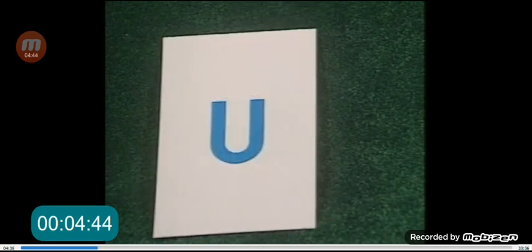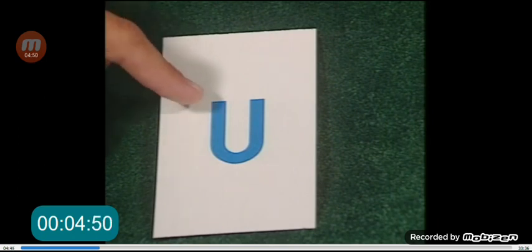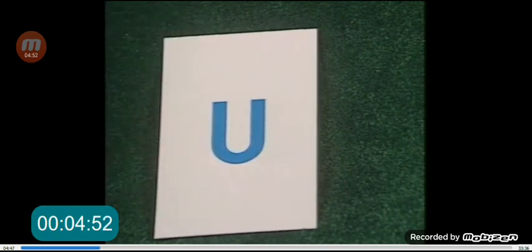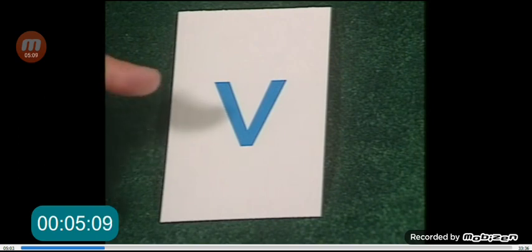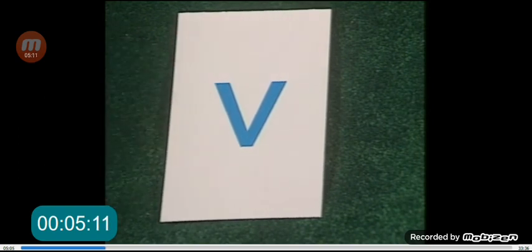Here's a fun letter, the letter U. You see how it goes? It goes up and down and around. That's U. V is very nice. That's V. Can you point to the letter V? There it is. V.